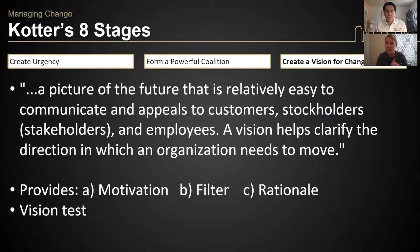Last but not least, it's going to be your rationale, right? Why even do what you're doing if you don't have a vision? So maybe it's starting to get hard. You're really realizing, wow, change is a big deal. Having that vision to look back to is going to help rationalize some of the efforts and maybe blood, sweat, and tears that are going into it.